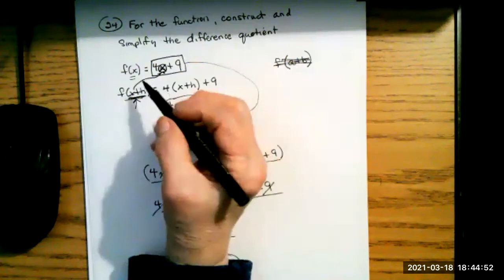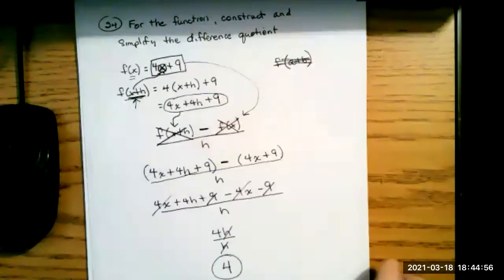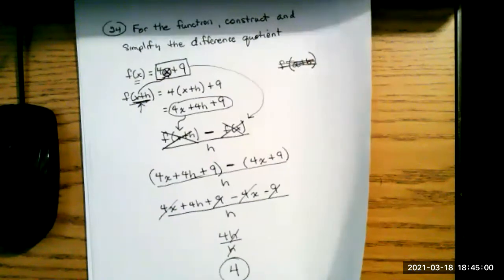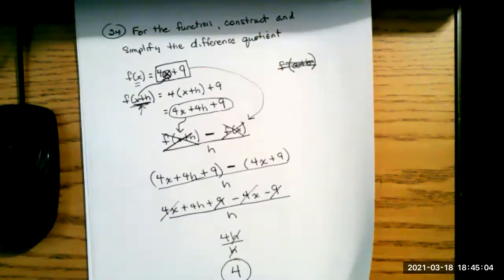Does that make sense? So this x and this right here are two different things. And I don't know about computer programming. If you can program that with the x, I think you can. I think I could do that. I think you can do that.